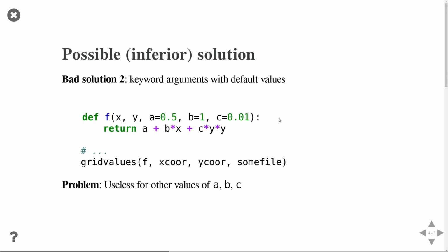So the second solution would be, well, maybe instead of introducing global variables, let's just use default values. We can make our function f more flexible so that we can call it with a different number of keywords. So let's just assign default values to a, b, and c. After we've done that, we can call grid values again with just two parameters, and otherwise we will just use the default values if we don't pass them in. The problem with that is that we have now fixed ourselves to using one specific set of default values. So what if I want to call grid values now with a equals 1.5? Then I'm stuck again.